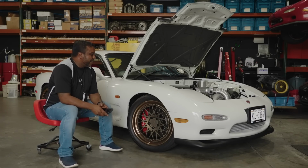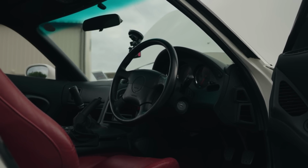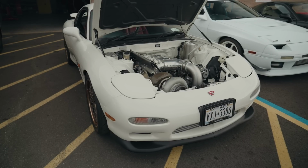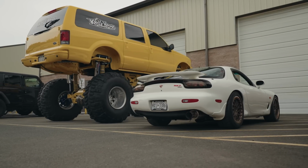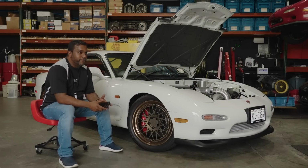One of the biggest things was the whole build was to keep the car as streetable as possible. We couldn't cut the car, we couldn't bang the car, everything had to fit in the original spot. The hood had to close, nothing must look out of the way. Even the front bumper, we didn't change it to the '99 because we like the lines on the FDs. These are old cars, but they're very beautiful.